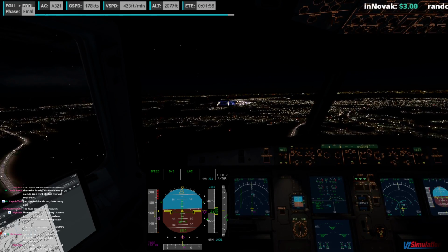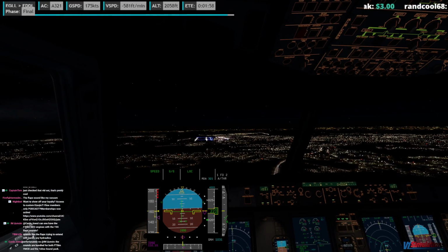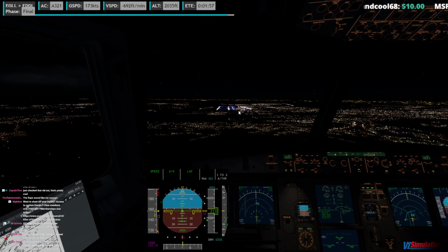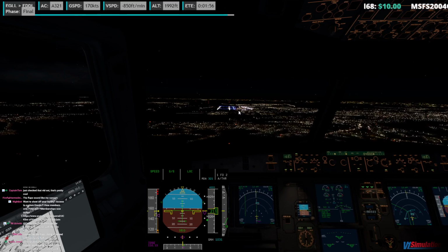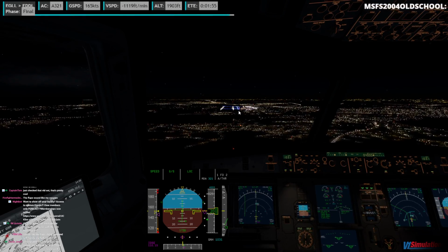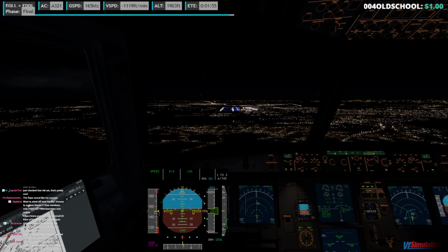Flaps full. Arm the speed brakes, forward that. Landing checks, cabin crew advised, auto thrust, speed, ECAM memo. We are landing all green, landing checklist complete. Cleared to land, 5 right for Speedbird 423.